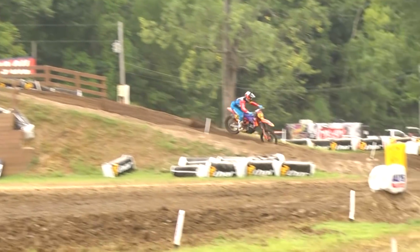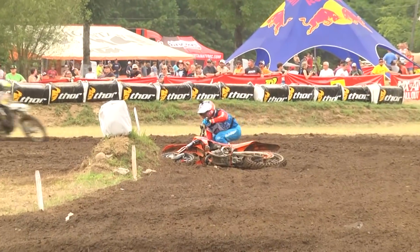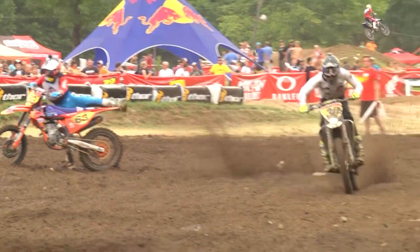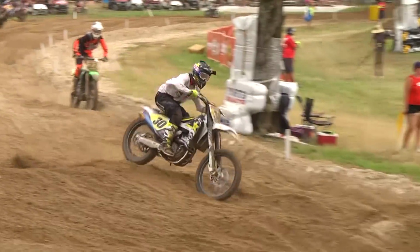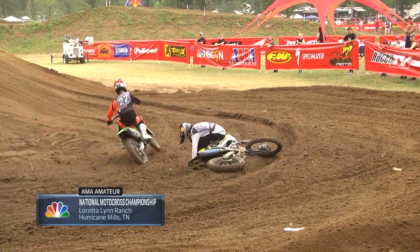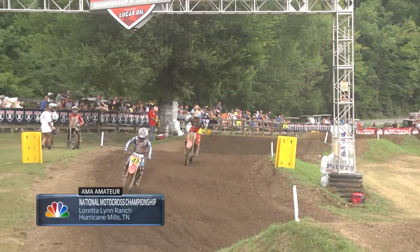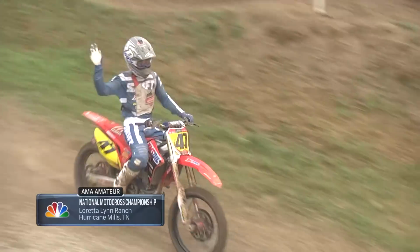So a lot of trauma in this moto. Pierce Brown had the lead, was pulling away, washes out. He would actually crash a second time in a similar fashion. So it looked like it was Jalek Swole's to win, and then this. Yeah, mistake after mistake by the first two, which then handed it to Joe Shimoda, and he took the easy win. Yep, let's see if they can get him back in Moto 2.